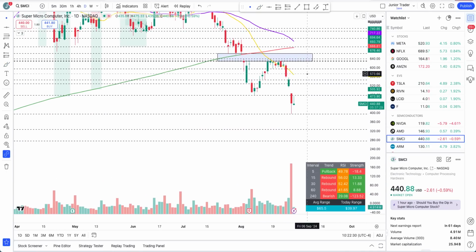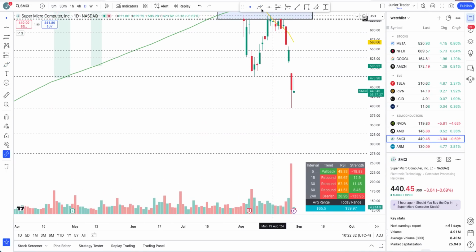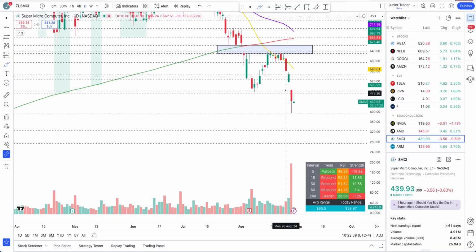SMCI also rebounded, but then you can see it's still selling off underneath of the previous pivot. Right, the structure on this is not bullish right now. It's still bearish. You can see rebounds are still being shorted, and the structure is still bearish on this thing right now. All right, so that's SMCI.